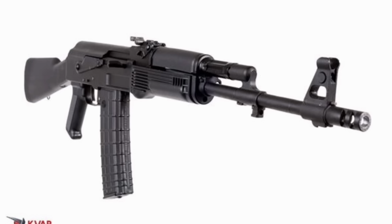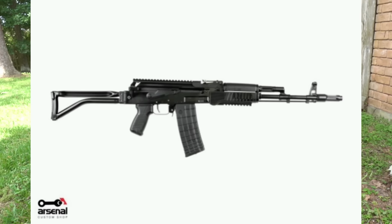You have an AKM style front sight post with 14x1 threads. You can buy them with a 24mm front end. It's an upcharge, and you can even buy them with the SF tubular folding stock, which is even more of an upcharge, and those are extremely limited. That will get you up close to around $3,000. So let's just talk about the base model, because at that point, you're looking to buy that thing, put it in your gun safe and never shoot it. It's a collector investment at that point. So $2,200 model. Those are the features that it has.